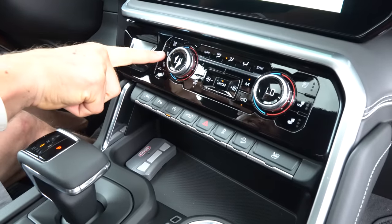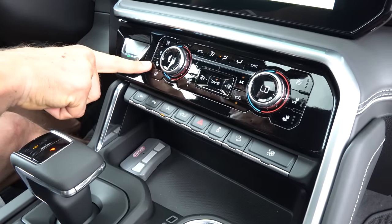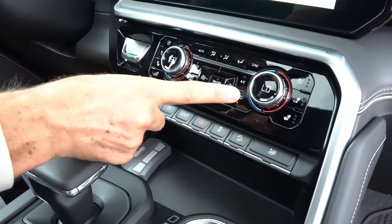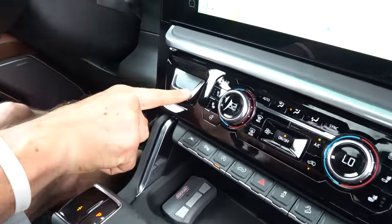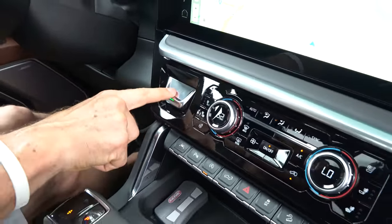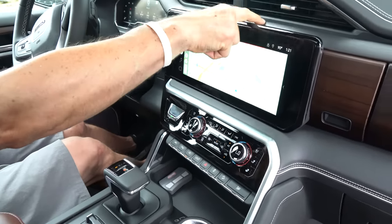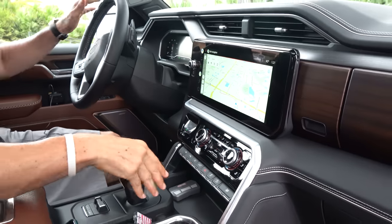You got ventilated seats, heated seats, and you could do just the back portion heated or the full seat, your heated steering wheel. We got our dual climate control, and I like the way it's got the digital readouts on the actual knobs. The largest start-stop button in the auto industry, and it's a nice aluminum finish. That's all the things I like, the aluminum finish. Up top, you got this other trim, looks classy. And I like the way it's integrated.